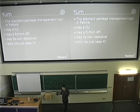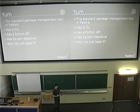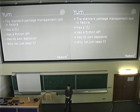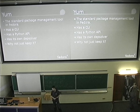It's quite well documented, so it's accessible for the end users. If you want to extend it, you can use it. You can import it into Python as a module, and then write your little packaging application on top of it. This is possible.